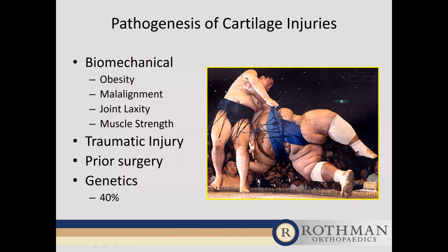So how do cartilage injuries occur? Well, there's biomechanical issues. It includes everything from obesity and malalignment, so the joint's not lined up correctly. You can have joint laxity, so people who get injuries to their ligaments typically create too much stress in certain other areas and can get damaged. There can be muscle imbalance and strength issues. There's traumatic injuries, so I see people who injure their knee through sports or motor vehicle accidents or work, where they traumatically damage that cartilage surface. Some patients have had prior surgery that can create injury, and sometimes it's just genetics. It's really similar to osteoarthritis, where people just have some poor collagen and joint structure, and these cartilage surfaces can get damaged.